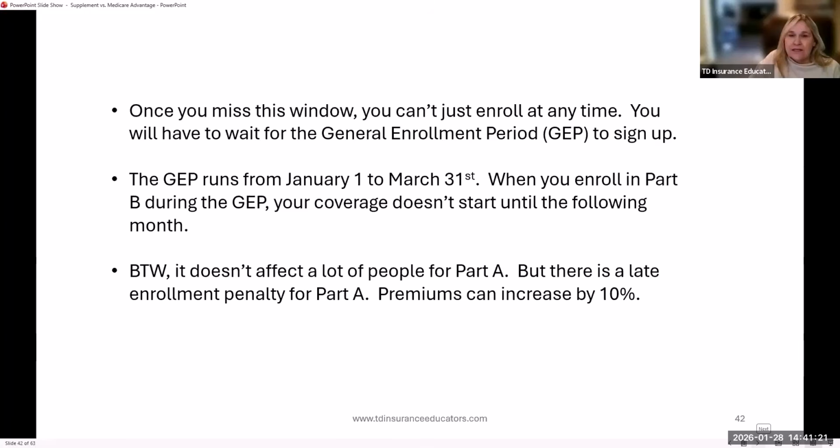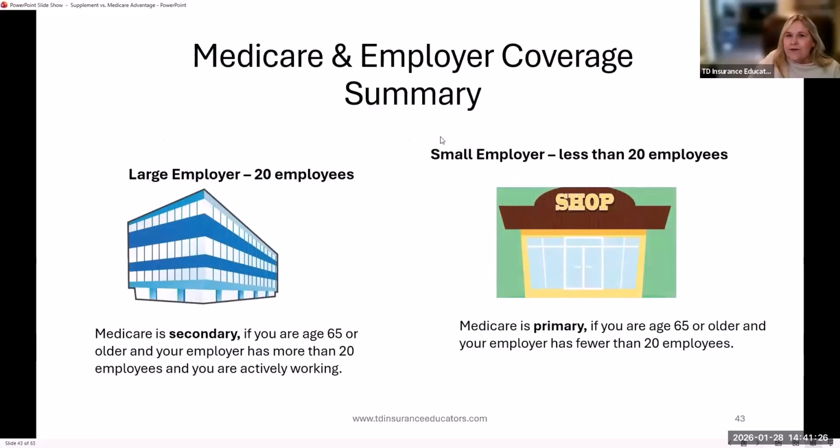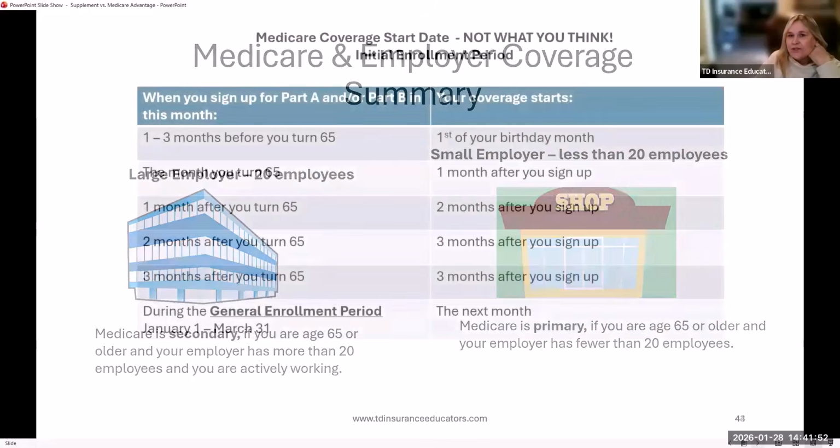It's not as tough a penalty as it is for Part B, but there is a penalty. So keep in mind that if you are with a large employer, Medicare is secondary, which means you can stay on your group health insurance. If you're not with a large employer, you need to enroll in Medicare, both Part A and B, at your initial enrollment period. It's primary. So it's going to be very important that you do that.